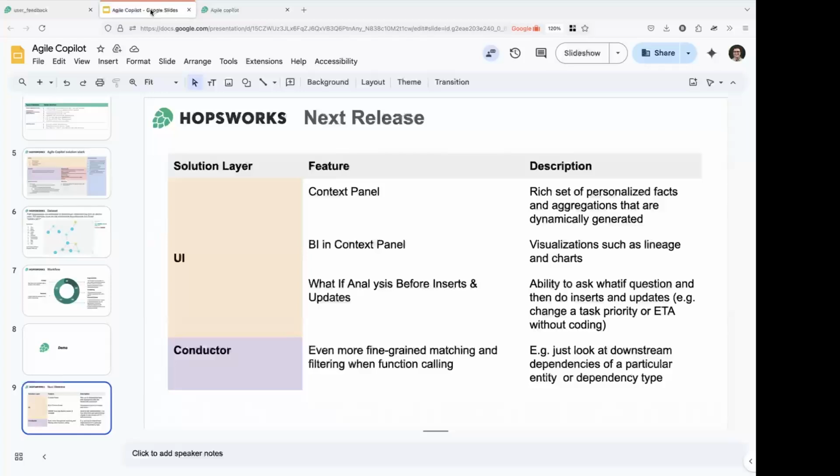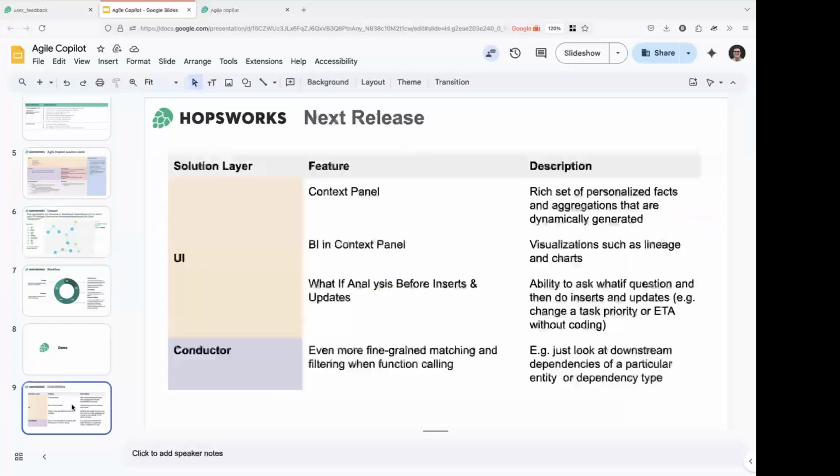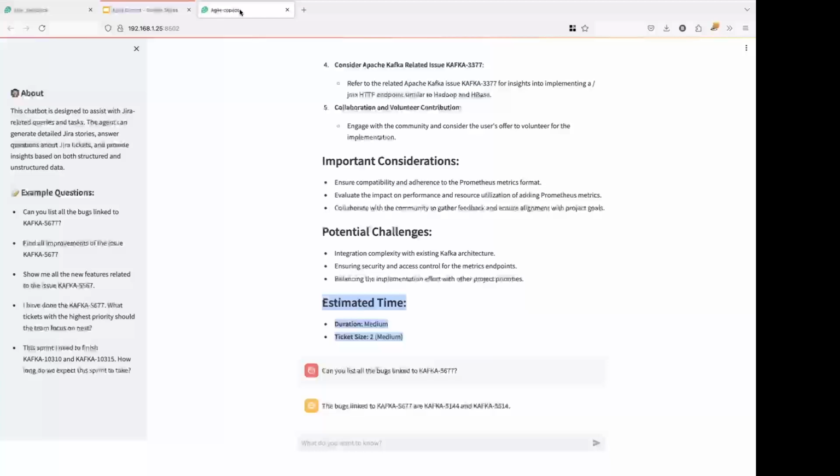One additional thing is that we have this nice visualization of the relationships of the different tickets. This comes from Neo4j, which is the graph database that the conductor uses to query the relationships. I want to bring that kind of visualization into the chatbot, so you'll be able to interact with the graph itself and have a clearer visualization of where things are, so you can see it in a more graphical way compared to having it in text.